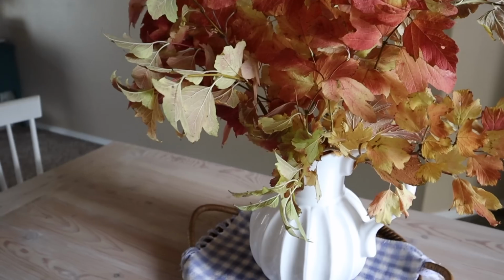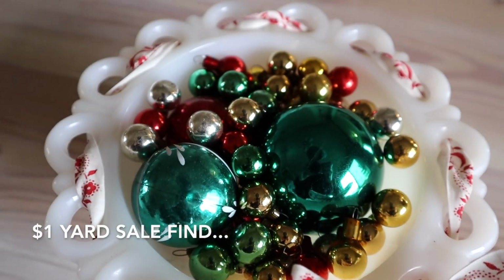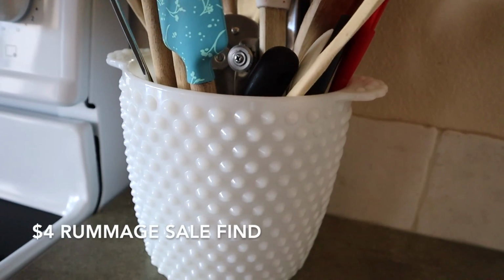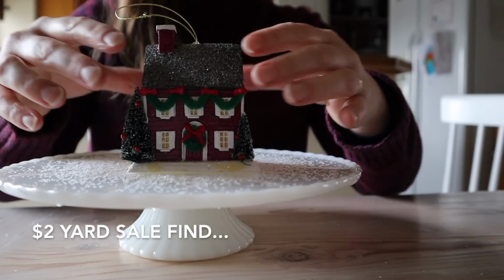It's just so versatile. There's so many ways you can use white dishes. You all know I have a milk glass collection that I like to pull out and play with for different seasons, and it's practical. You can use a bowl to be a bowl, but you can also use a bowl to add height. You can use cake plates as display, and going with white means you can use it year-round.